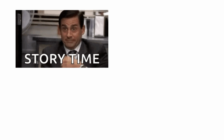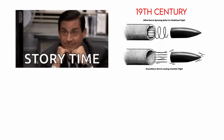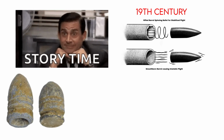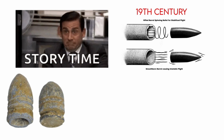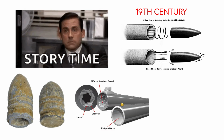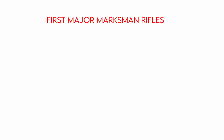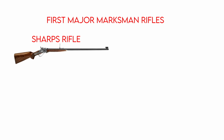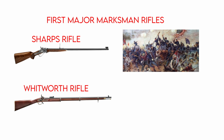The story begins in the early 19th century with a single innovation: rifling. Before rifling, muskets fired round balls from smoothbore barrels, resulting in unpredictable trajectories. Rifling introduced spiral grooves that stabilized the projectile, dramatically increasing accuracy. The first major marksman rifles included the Sharps rifle, used during the American Civil War, and the British Whitworth rifle, famous for its hexagonal bore and capability to reach out to 1,000 yards, an extraordinary distance for its time.